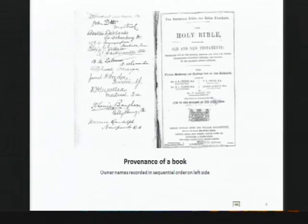Here's another example of the provenance of a book. Here's a Bible, and as this Bible changed hands, people put their signature names on the left side of the page. So at the end of the day, we ended up with a nice chronological sequence of the owners of this Bible.